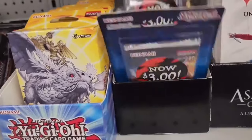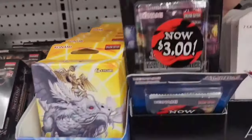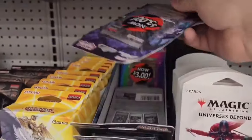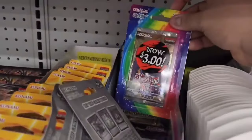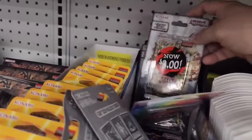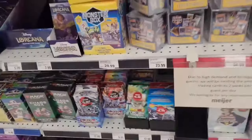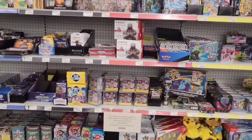I found $3 blisters, and even though they're only $3, I don't think they're still valuable or worth it. In my opinion, these older sets don't have that much value, but I'm going to buy them maybe for a different day or a different video. Who knows, man? Overall, great products, and yeah, wish me luck, you guys.